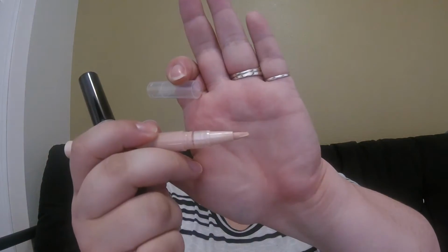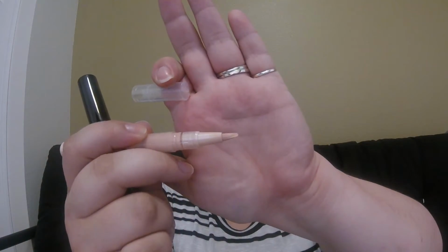I really like that they are pens. I have come to realize that for me, the pen applicator actually works really well. It just gets into the nooks and crannies of my face, and it really helps apply the product everywhere evenly. So these are my two favorites this month. I know for a fact that when I run out, I will repurchase these. So, favorite concealers of the month.